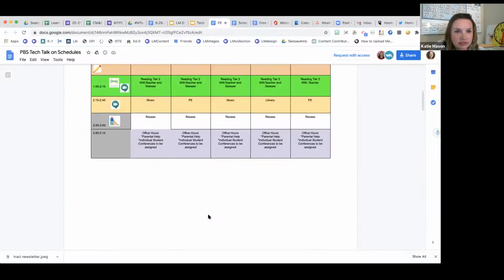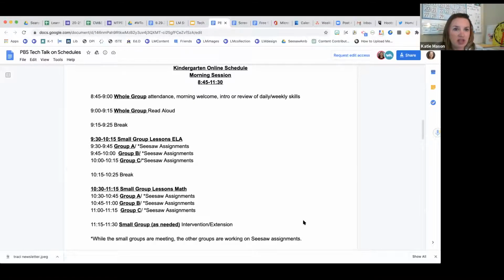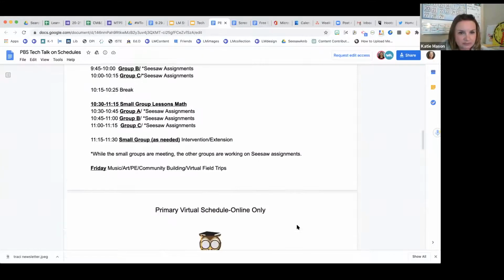If you keep scrolling down, then I know kindergarten is kind of a whole other section, so I wanted to include that option for you guys. This teacher just has a list basically of the day and how it's going to run. She's got whole group meets and breaks, and then she's doing little breakout groups, and then the other students are doing Seesaw assignments. And I'll talk a little bit about Seesaw in a moment. So that's an option for a half-day kindergarten and how that can work. And then on Friday, she's adding in those additional things like virtual field trips and her specials classes, art and music and things like that. So go ahead and keep going.